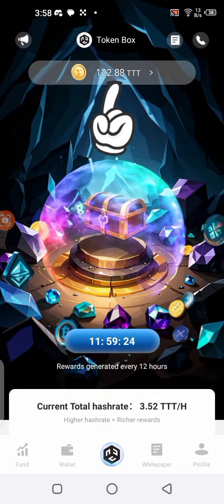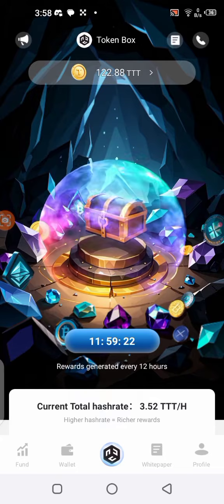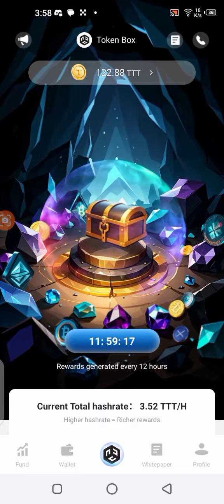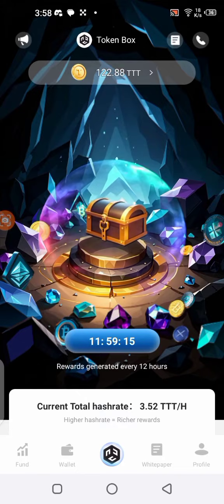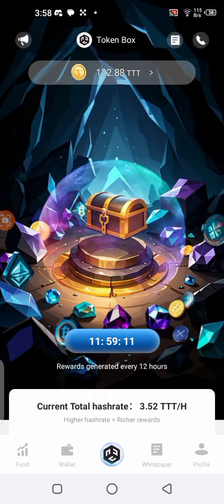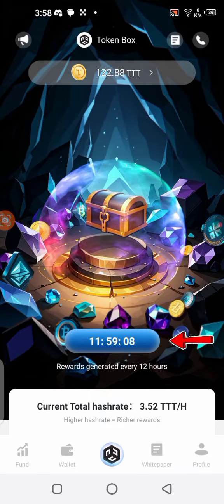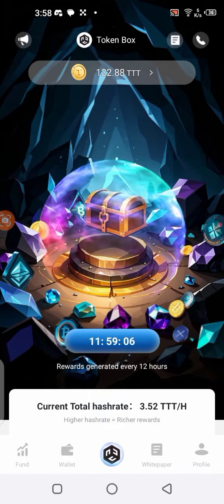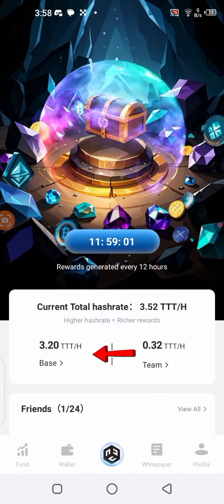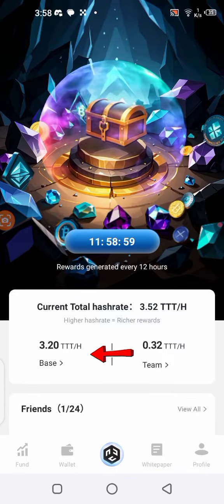I've already been mining for a while now, I think for the past 24 hours. Once you click here, you claim your tokens, and mining starts all over again. And you can see you can come back here in the next 12 hours. Guys, you have to take this mining very seriously because we are currently mining at a very high rate. You can see we are mining about 3.20 TTT per hour.